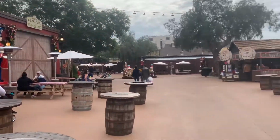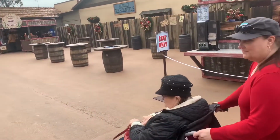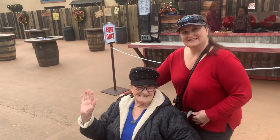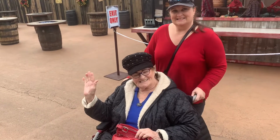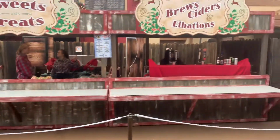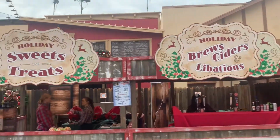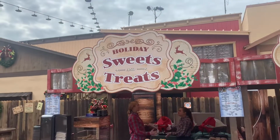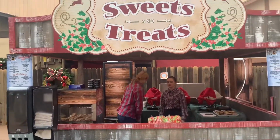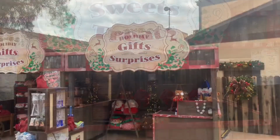And today we're with Julie's mom. Say hi, Julie's mom. This is Dee. Say hi, Dee. We're here at Gingerbread Lane at Knott's for Merry Farm. So, what do you have to say, Dee? It's beautiful. Beautiful, there you go. And you can get beers and libations, more sweets and treats. Looks pretty good here for sure. So come check it out.